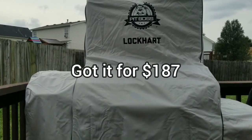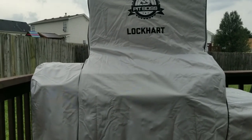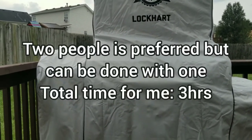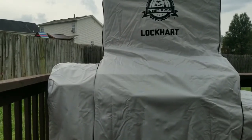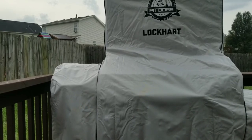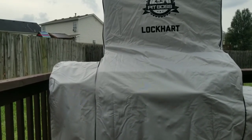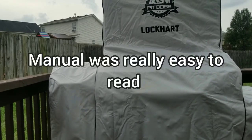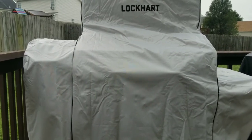It is big. It wasn't put together by the store. I actually put it together myself. Total put together time with one person is 3 hours. You really don't need two people if you're strong enough. The booklet puts everything together pretty simply. As you see, I got the cover also, which was also on sale.